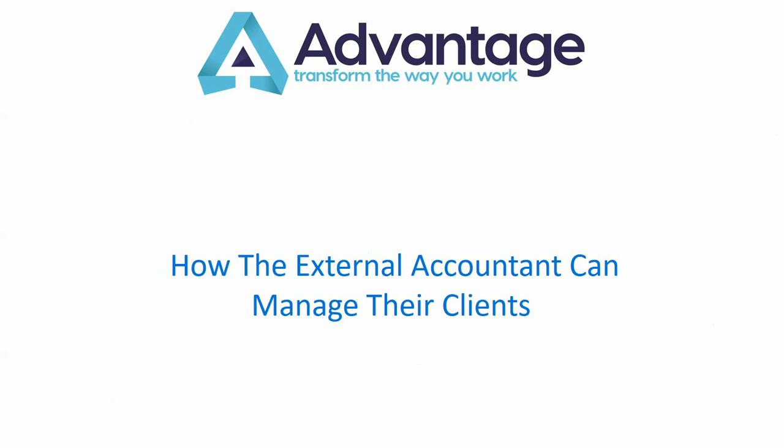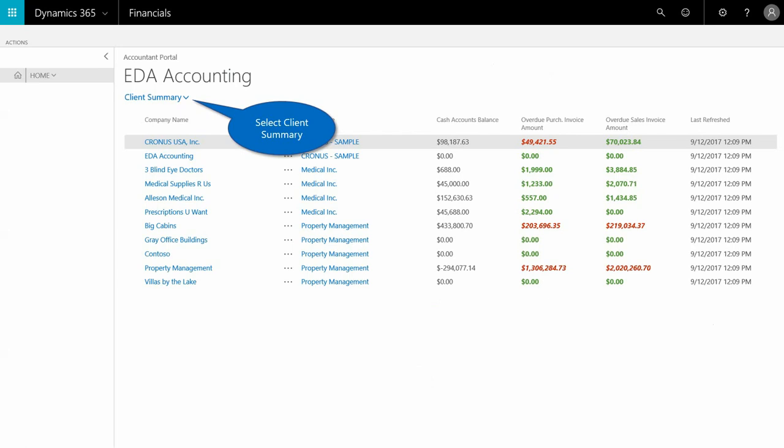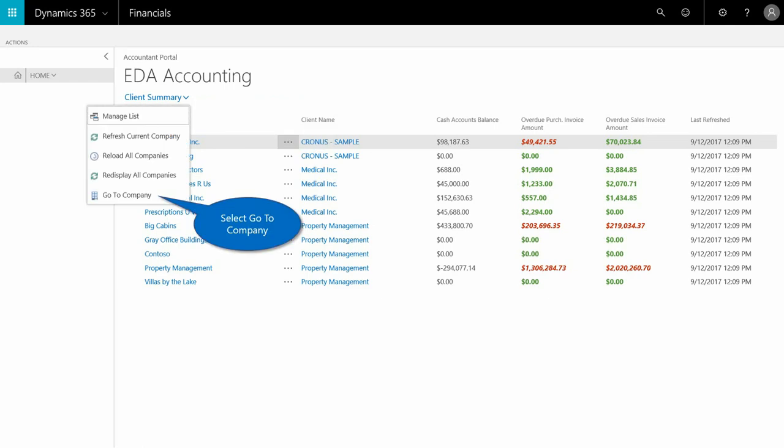How the external accountant can manage their clients, obviously we've talked about this client list in the accountant portal, and from the client summary option, if they click on that, it provides a drop-down box where they can refresh the data for the current companies, reload the data for all companies, redisplay all companies, or indeed go to the company.